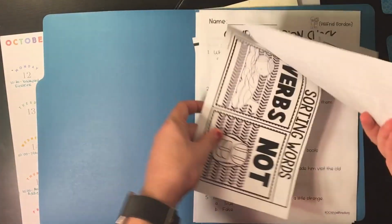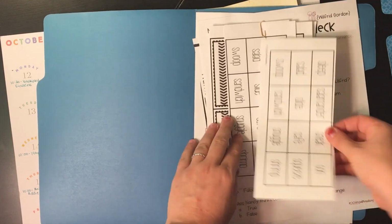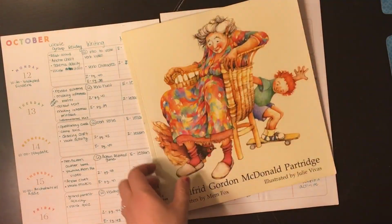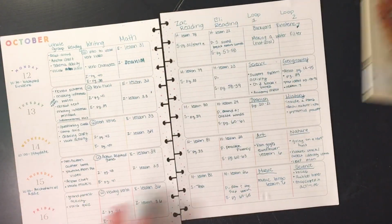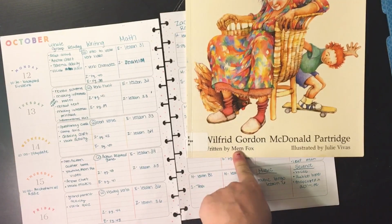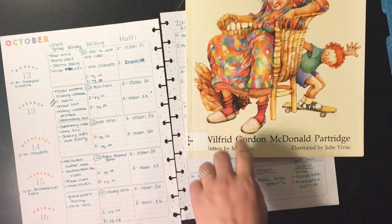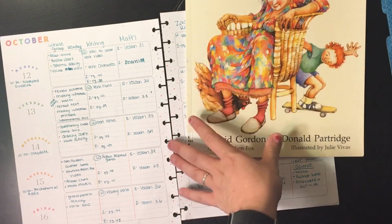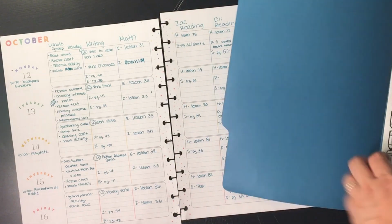In grammar or writing that day, we will do a sort that says verbs or not verbs, and they'll take these cards and they will decide if these cards are verbs or not verbs. And then on Thursday, we move on to a nonfiction, and they provide the nonfiction text for you. I forgot to print it out to show you, but it is a nonfiction little booklet on Mem Fox, who's the author. I'll read that book to them, and then they will do activities with it.